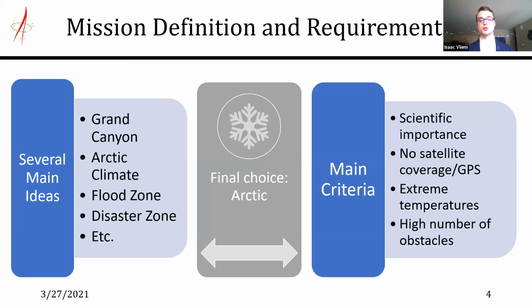And so we met as a large group and came up with some main criteria, which we decided would help us to navigate where we wanted to take this project. So some of the important aspects were we wanted this project to be scientifically important. It's all well and good to design an interesting vehicle, but we wanted it to be able to do something. So we wanted it to be able to go to a place that was scientifically important, relevant, and to perform potentially tests.